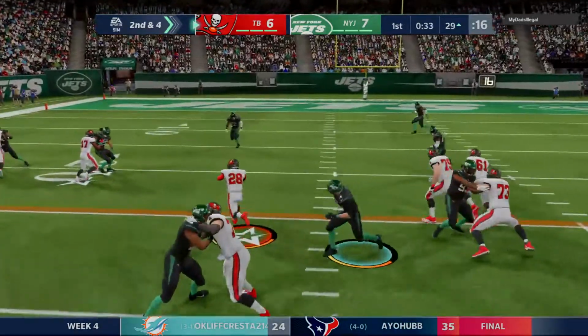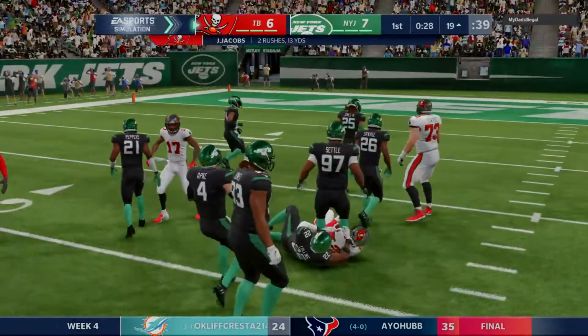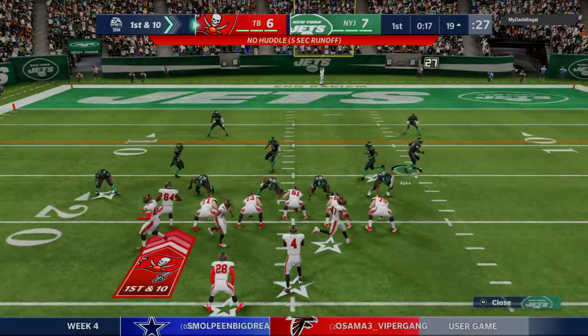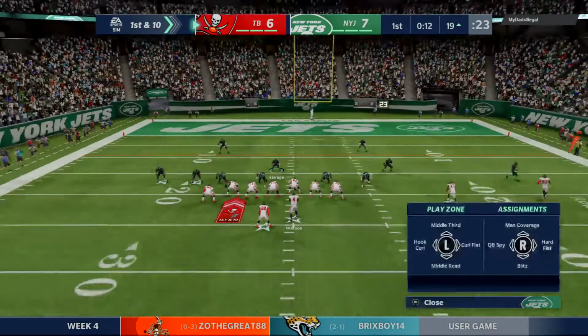They will run out of the gun with Jacobs. And inside the 20 before he's brought down. It's a first down on a gain of 10. Taken down at the 19-yard line. It's a gain of 10. And a Buccaneer first down.